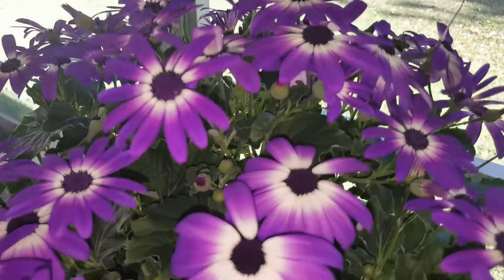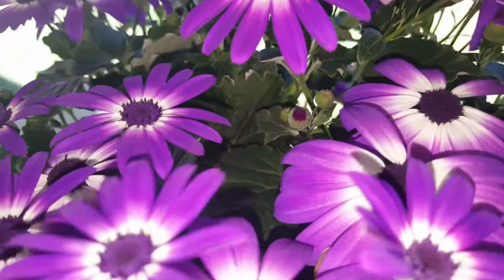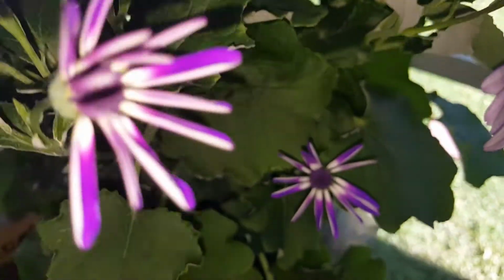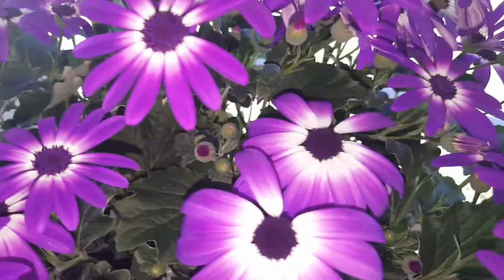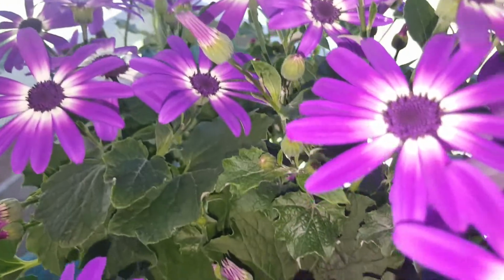And this gets lots and lots of blooms. Very pretty flowers. Got loads of buds on it. It says the bigger the pot, the more buds it gets, and the bigger it gets. So we'll see how long this one lasts.